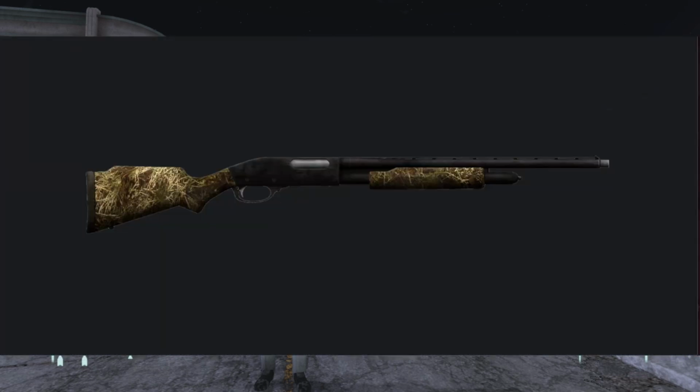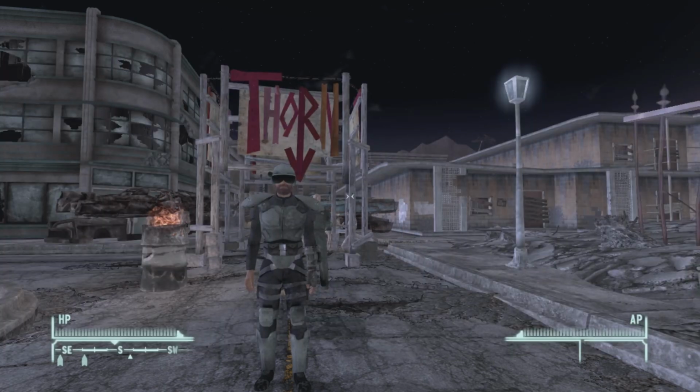Today's unique weapon is Dinner Bell, a unique hunting rifle that we can get at Fallout 76. To get Dinner Bell, you're going to have to complete the quest Bleed Me Dry. To start that quest, you're gonna have to come to the Thorn.